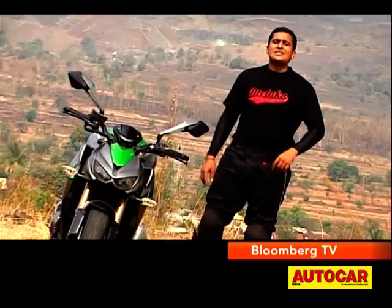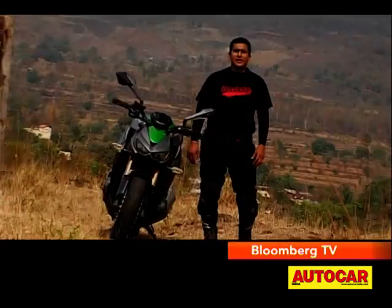High-performance motorcycle to use on a more or less regular basis, then naked street bikes make a lot of sense. I have a soft spot for them, and Kawasaki is now tempting me and all of us riders out here with this Z range of motorcycles. And we've got the top of the line Z1000 with us right now.